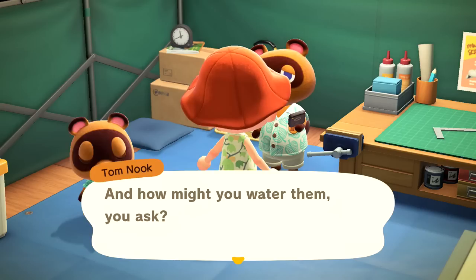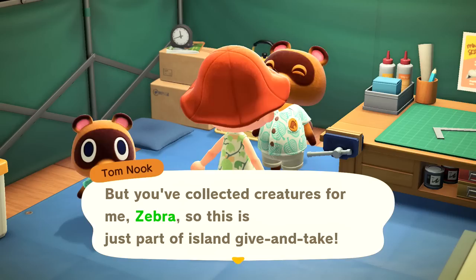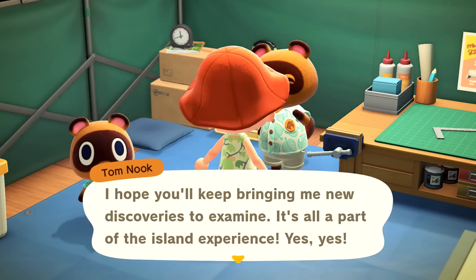And how might you water them, you ask? Well, I've just sent you the DIY recipe for a watering can. My accountant warned me about giving this sort of thing away for free, but you've collected creatures for me, Zebra, so this is just part of island give and take. I hope you'll keep bringing me new discoveries to examine. It's all part of the island experience. Yes, yes.